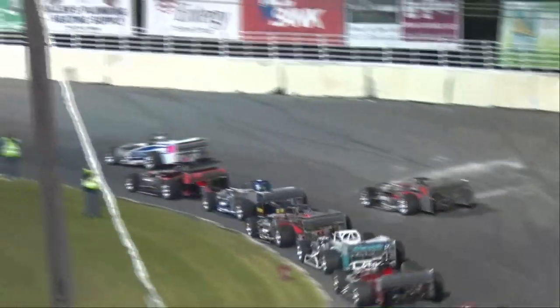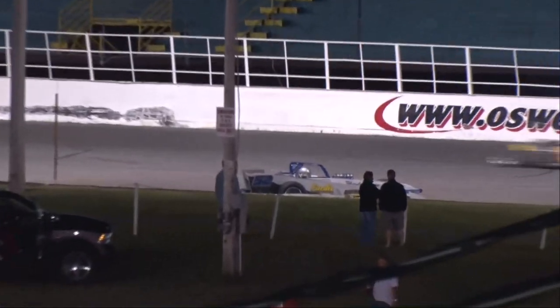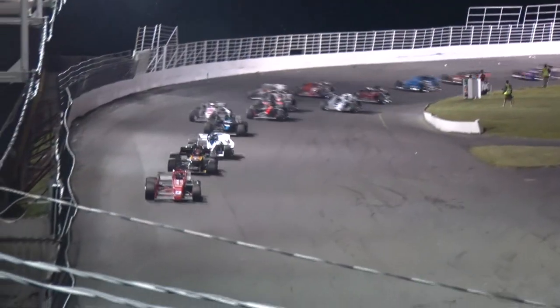We'll get a look here at the replay one more time. Graham trying to work up there. The right rear of the Danzer 52 came together with the left front of the Graham number 90. And that immediately sent the 52 of Danzer around on the back straightaway. He would restart from the tail side of the field.